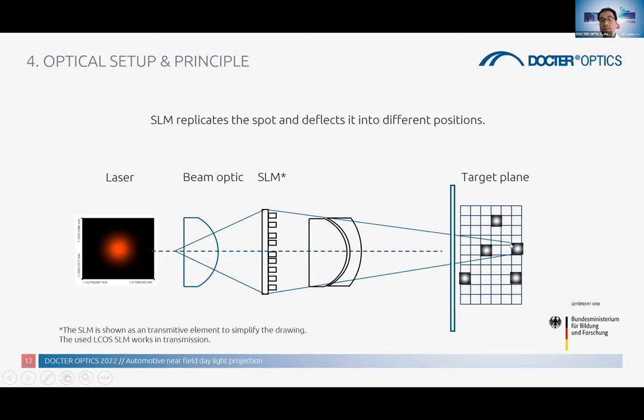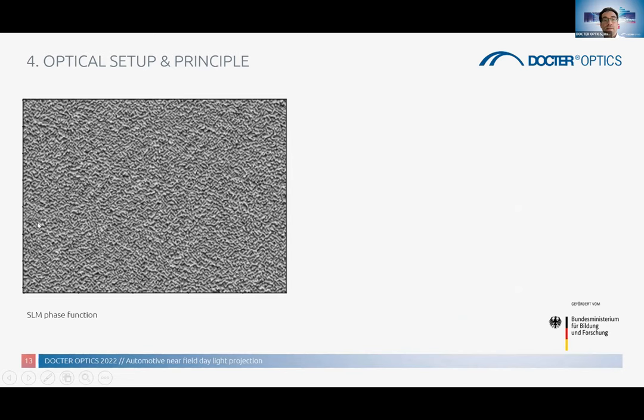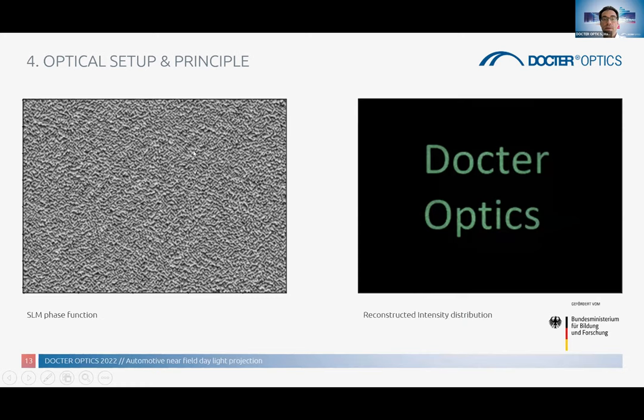And it means the brightness of the different points or lines of the image depends on the illuminated part of this projection plane. The smaller the number of points and lines, the higher the brightness of these lines. If you illuminate a very homogeneous and large surface, we have a lower brightness. And we can computer-optimize this phase function of the spatial light modulator. This is what you see here on the left. Every local point is one pixel of the modulator. And this leads by diffraction, for example, to the DOCTER optics script at a sufficiently large distance.